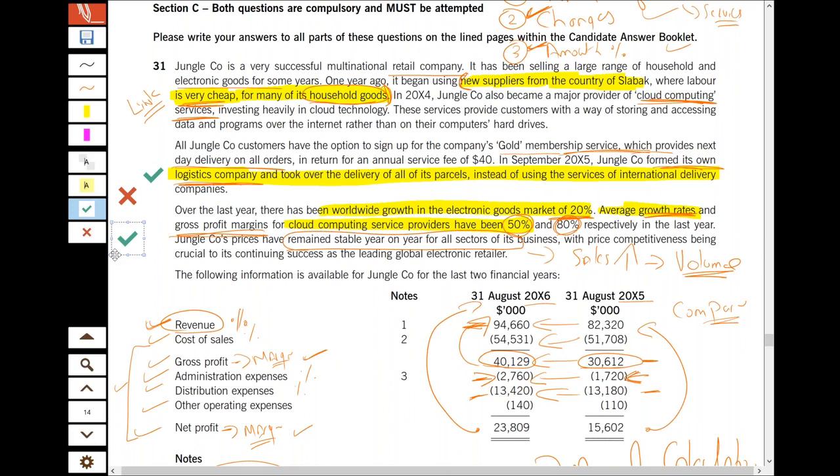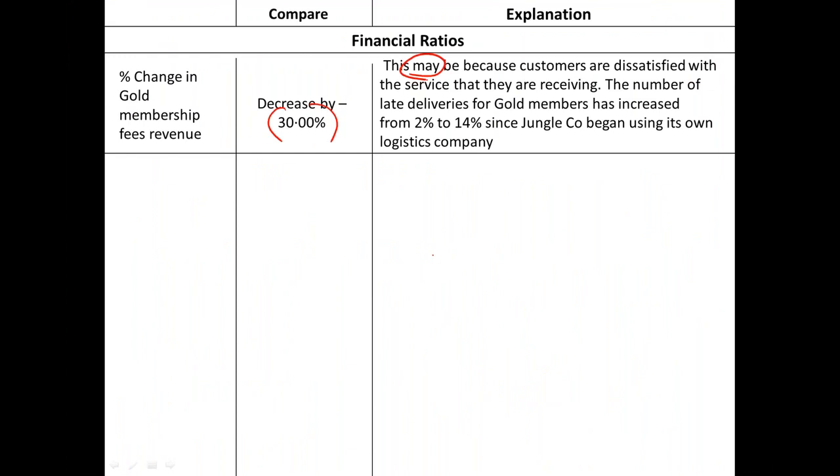Okay, so who says it's difficult? This may be, again, because customers are dissatisfied with the service that they are receiving. The number of late deliveries for gold members has increased from 2 to 14. This is the quantification. This is what your examiner loves in the paper. The more you quantify, the more you use percentages, this is what your examiner loves.